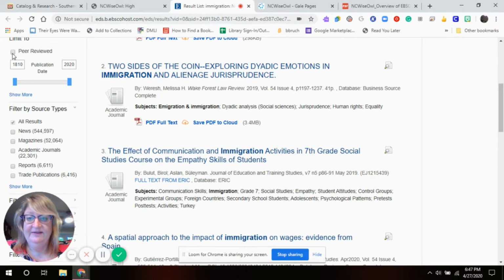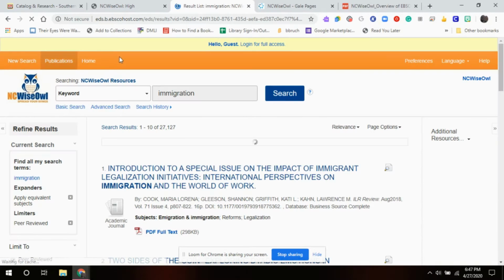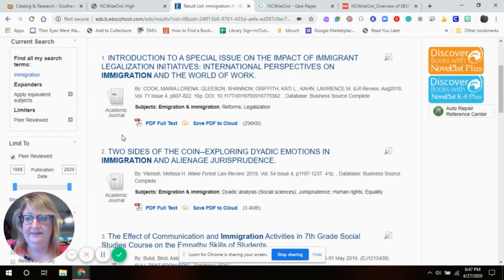In the context of academic journals, peer-reviewed means that any article that they publish will have been reviewed by experts in the field. So it's not peers in terms of friends, but peers in terms of equally advanced people in the topic as the author, to make sure that the author really is legitimate and that the research is strong and high quality. So we're going to check peer reviewed to bring it down a little bit. And indeed, that brought it down tremendously.